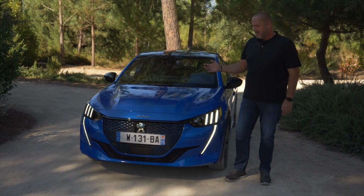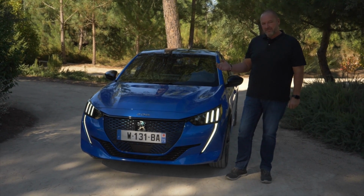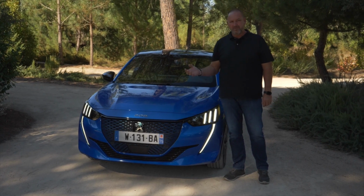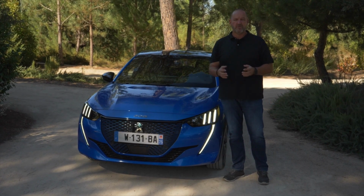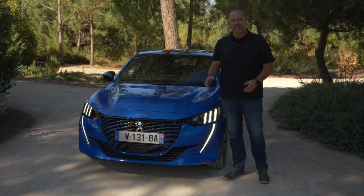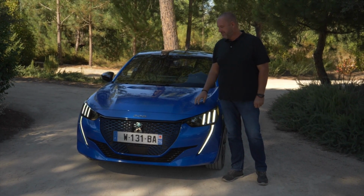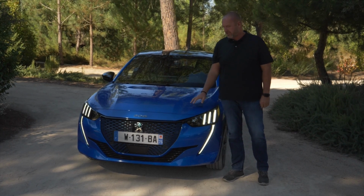And then when we talk about positive things of the car, what I really do like is the drive, because the combustion, the 130 horsepower petrol engine, as well as the electric car, is quite dynamic. It's really, really fun to drive. It's really agile, and that provides loads of driving pleasure.